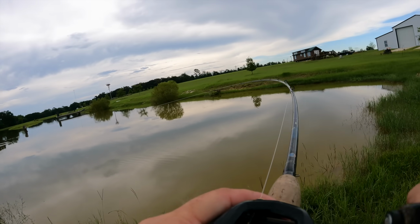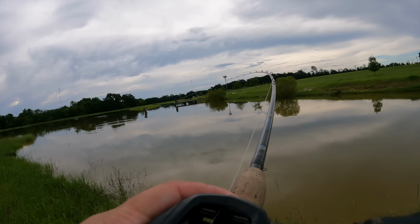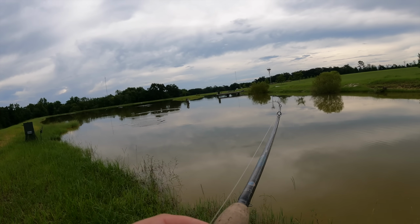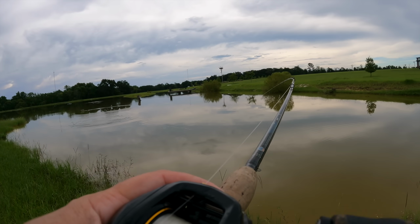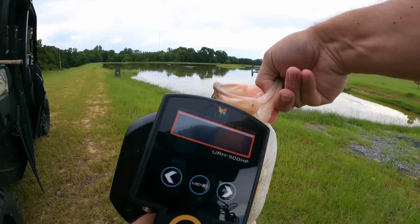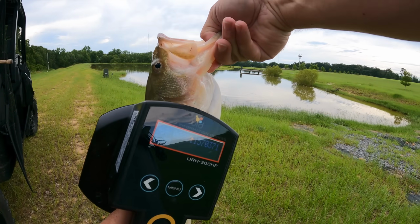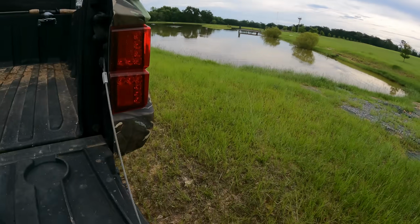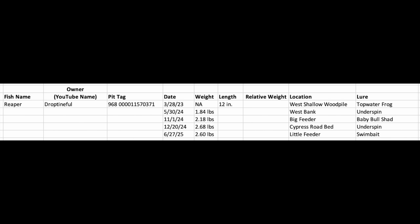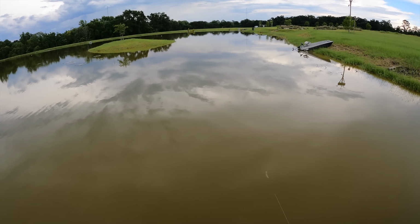Got him. Same spot as the last one. Camera's about to die. Alright, he's been caught, 570371. Weighing in at 2.60 pounds. Alright, this fish is named the Reaper, and it's the 5th time we've caught it. Also likes eating those shad style baits.